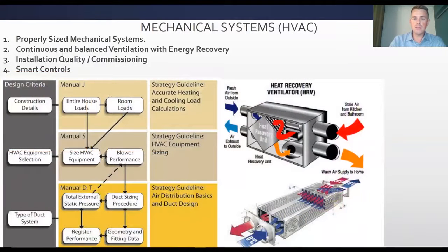Moving on to mechanical systems. So very important in driving the reduction of energy consumption in your buildings, and a move away from what used to be done, which was rule of thumb mechanical systems. We need to properly size mechanical systems. There was a stage going back even 5 years ago where people would say, oh, 1,000 square foot, I need a ton and a half of cooling in my building.